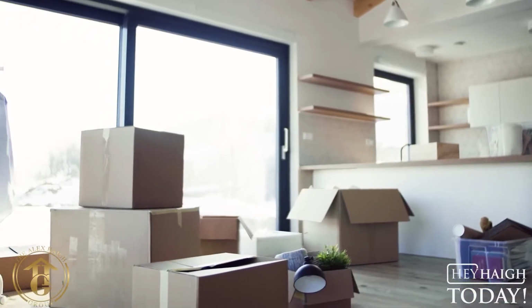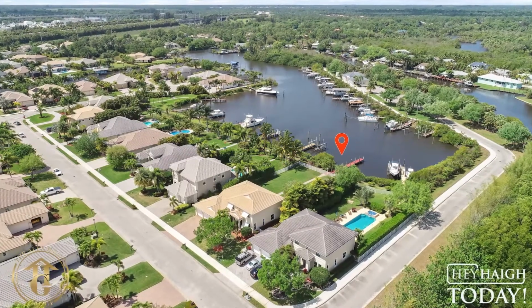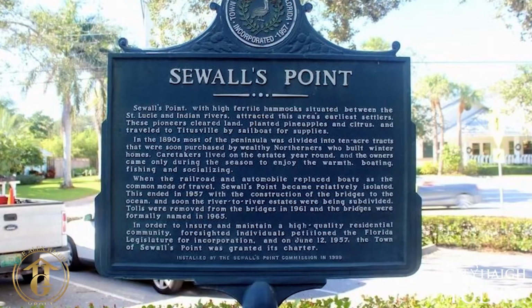Every day we have people moving to Stuart, Florida, and when people arrive, they ask us, what are the neighborhoods that you suggest living in? These are my top 3, based on price points. The first neighborhood that you want to check out when you come to Stuart, Florida is Sewell's Point.